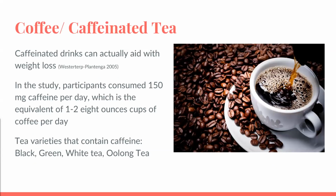Okay, coffee. Like we said, caffeinated drinks can actually aid with weight loss. There is research that supports this. In the study that I'm referring to, the participants had about 150 milligrams of caffeine per day, which is the equivalent of 1 to 2 cups of coffee, 8-ounce cups. There are also tea varieties that contain caffeine, which are black, green, white, and oolong tea.